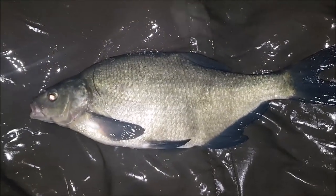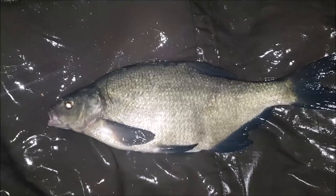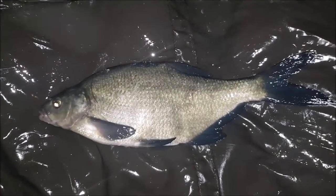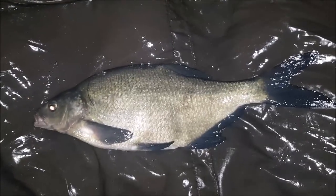Second bream of the night, that's come on the inside rod on the method feeder. Just as I was dropping off, decided to wake me up. Let's get it back.